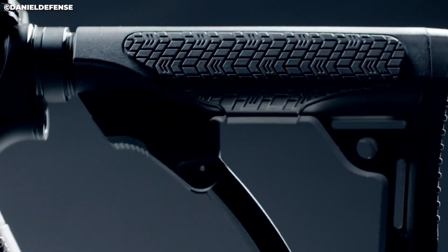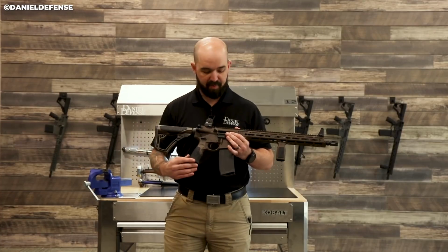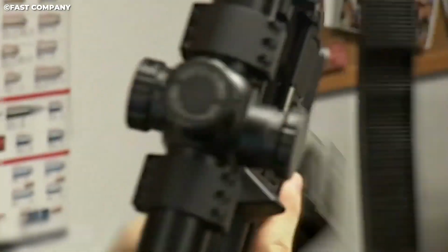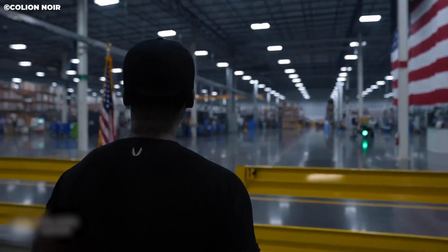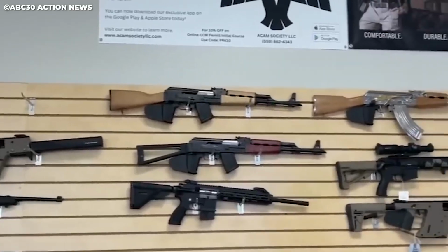gun manufacturers are closely tied to these efforts. Lobbyists work directly with lawmakers to influence gun legislation and ensure that the interests of manufacturers and gun owners are protected. Did you know that the NRA spends millions of dollars every year on lobbying efforts?